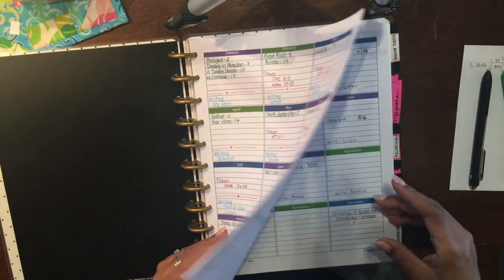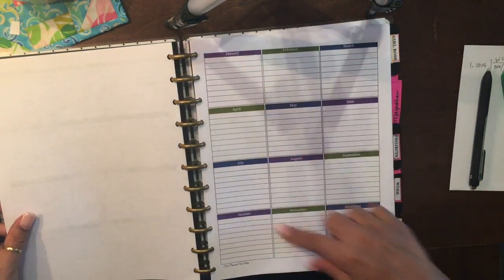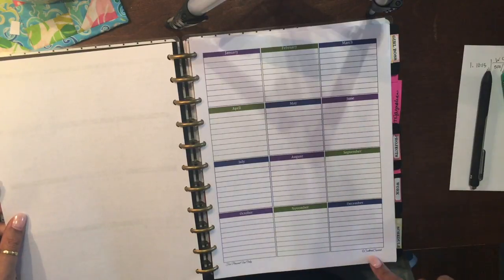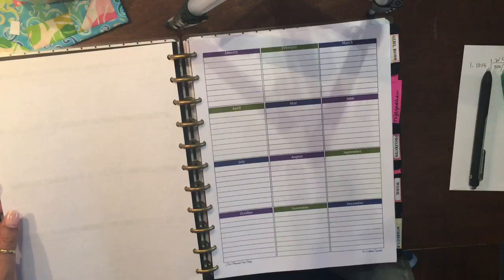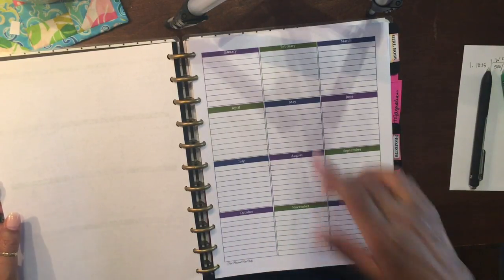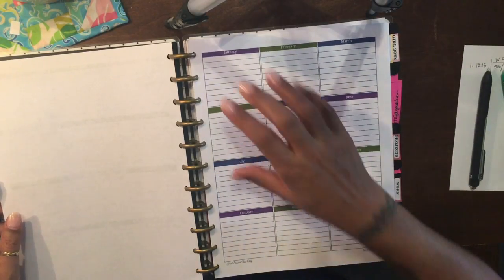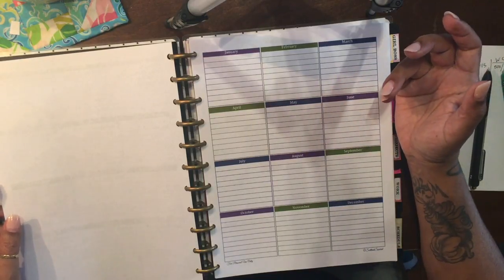So what I did is I printed this yearly box document from the Scattered Squirrel, and I would put her link down below, and it's for personal use only. But anyway, it has every month, and then it's lined. You can type in it in the PDF if you have Adobe or whatever.